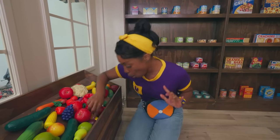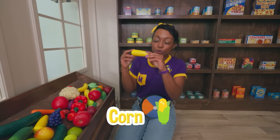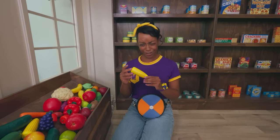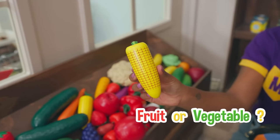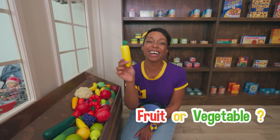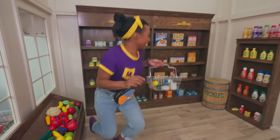Okay. Ooh, check it out, a piece of corn. That's delicious. Do you know if it's a fruit or a vegetable? Right, a yummy vegetable. All right, let's go check out now.